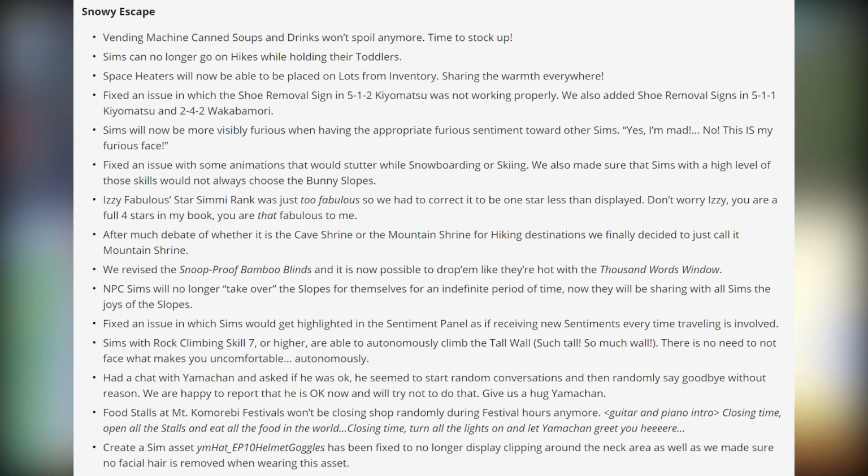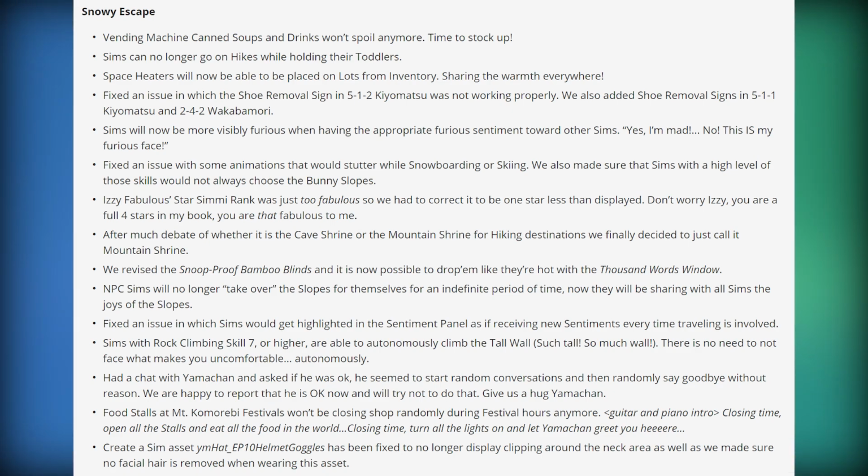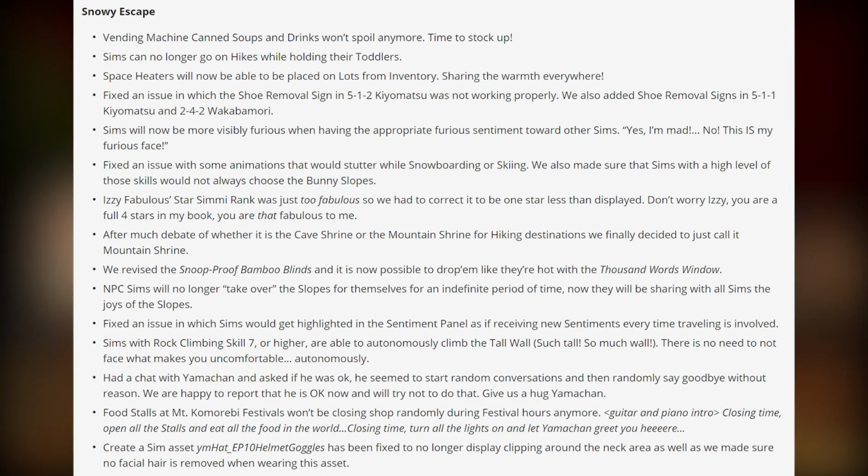Vending machine canned soups and drinks won't spoil anymore. Time to stock up. Sims can no longer go on hikes while holding their toddlers. Space heaters will now be able to be placed on lots from inventory, sharing the warmth everywhere. Fixed an issue in which the shoe removal sign in 5.1.2 was not properly working. We also added shoe removal signs in 5.1.1 and in 2.4.2.